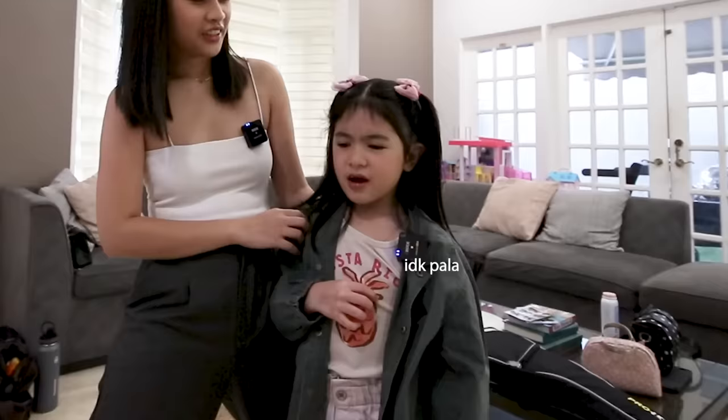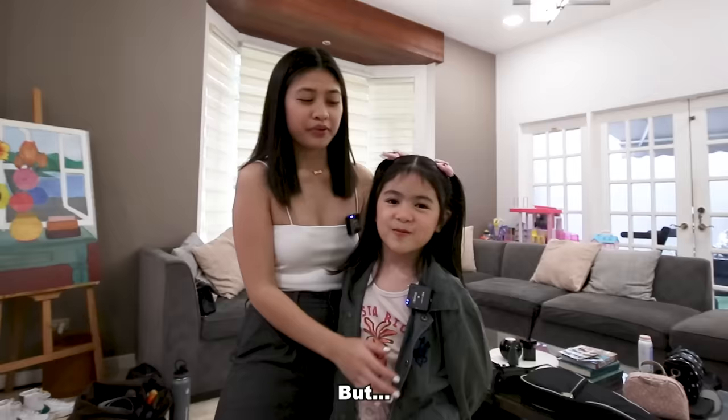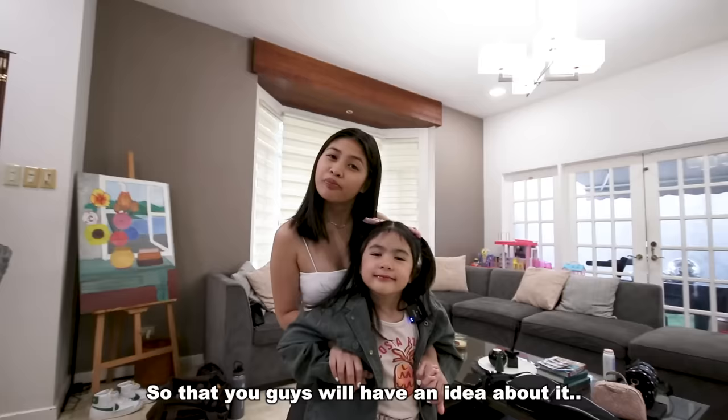Go to the mall. Ay, di mo alam! Ay, I don't know pala. I thought mall! Nah guys, lalabas kami. Hindi niya alam kung saan kami pupunta. Ang alam niya lang, pupunta kami sa mall. Pero, surprise! So nag-prepare ako ng mga activities na gagawin namin today. Let's go! Para malaman niyo kung ano yun.